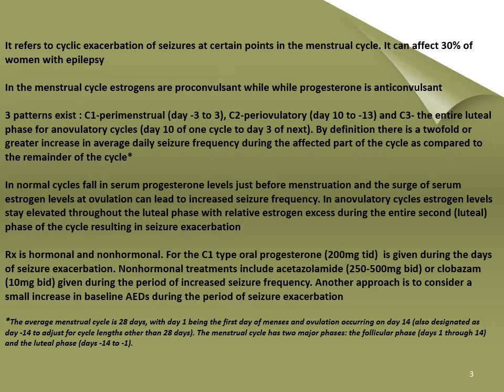In normal cycles, fall in serum progesterone levels just before menstruation and the surge of serum estrogen levels at ovulation can lead to increased seizure frequency. In anovulatory cycles, estrogen levels stay elevated throughout the luteal phase, with relative estrogen excess during the entire second or luteal phase of the cycle, resulting in seizure exacerbation.